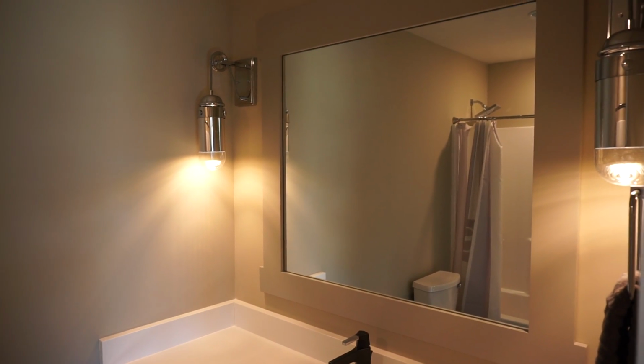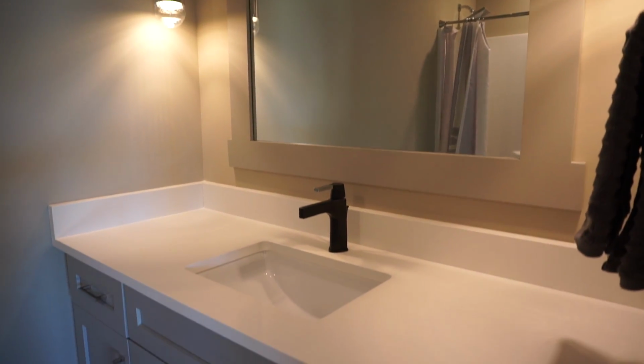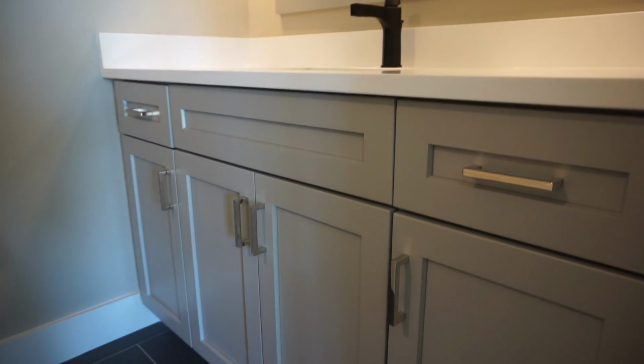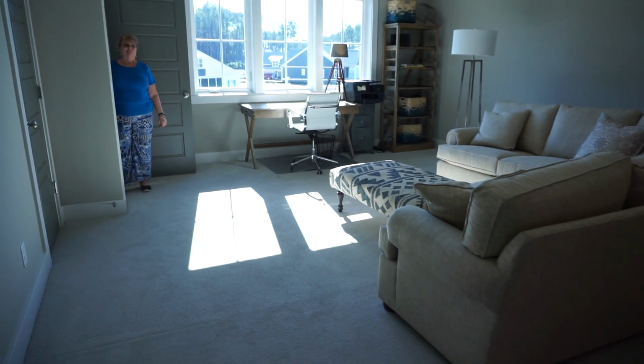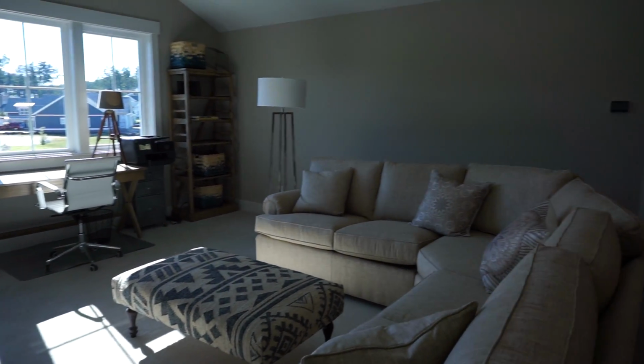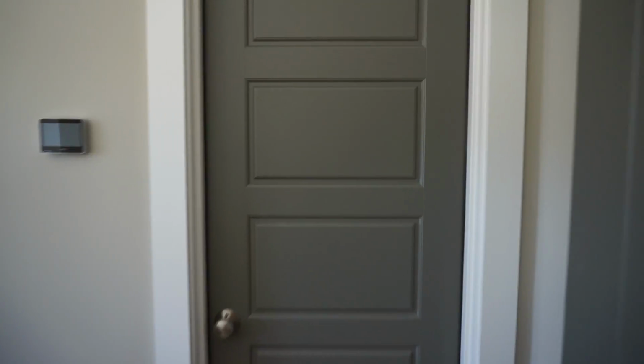And this is just beautiful. Beautiful choice of light fixtures, quartz top, frame mirror, shaker cabinets. Just all home runs for me. This is our fourth bedroom. And I'm going to show you the attic too, because there's things to talk about in there.